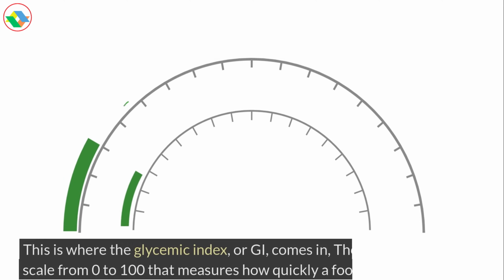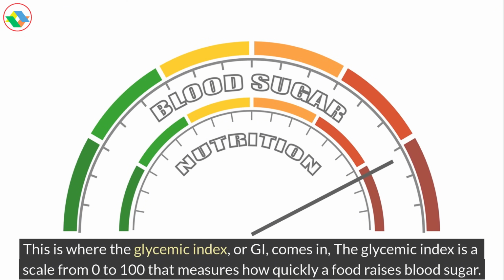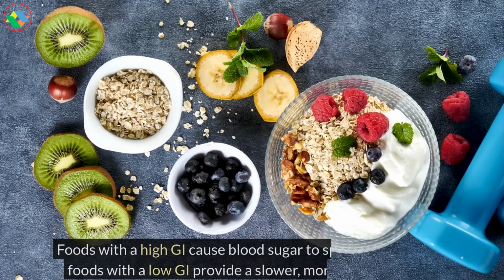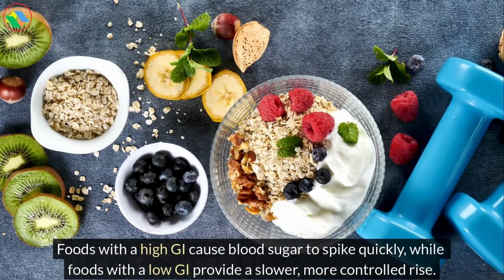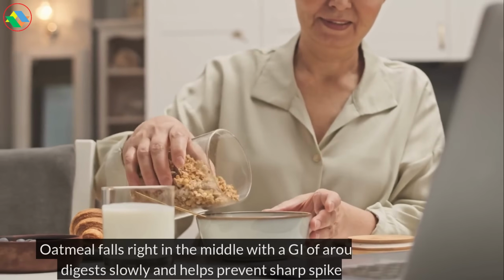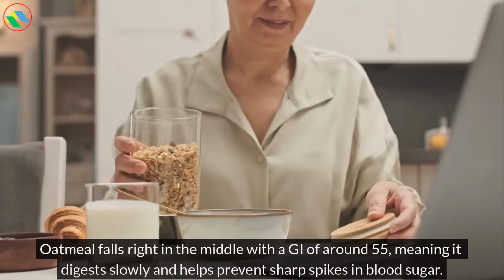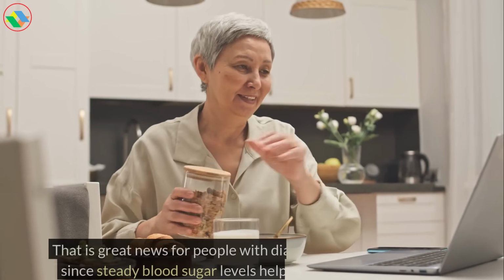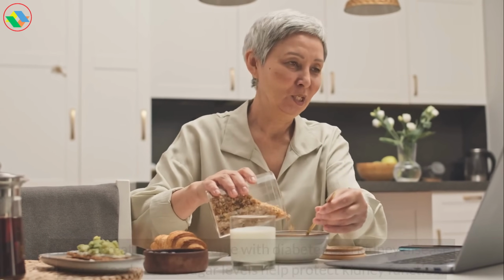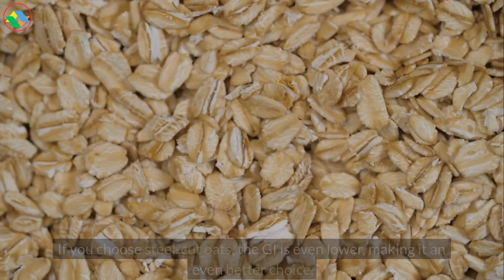This is where the glycemic index, or GI, comes in. The glycemic index is a scale from 0 to 100 that measures how quickly a food raises blood sugar. Foods with a high GI cause blood sugar to spike quickly, while foods with a low GI provide a slower, more controlled rise. Oatmeal falls right in the middle with a GI of around 55, meaning it digests slowly and helps prevent sharp spikes in blood sugar. That is great news for people with diabetes and kidney disease, since steady blood sugar levels help protect kidney function. If you choose steel-cut oats, the GI is even lower, making it an even better choice.